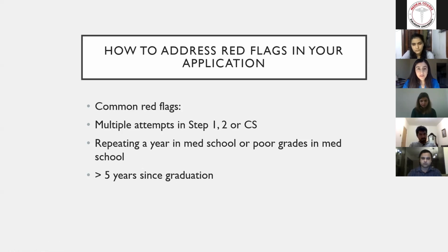mean that you're going to be a bad resident. Residency itself is extremely difficult, and being a doctor in any country is extremely difficult, and you face setbacks constantly. So it's more about how you deal with them and how you address them than just the fact that something went wrong once.